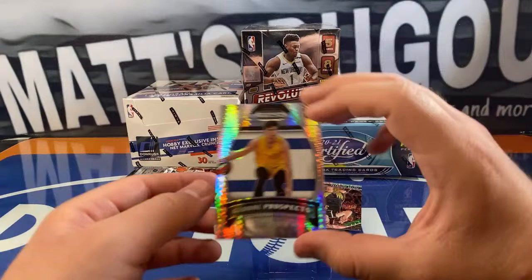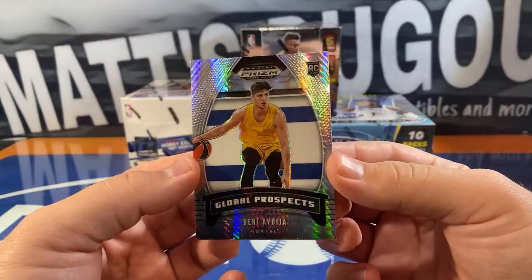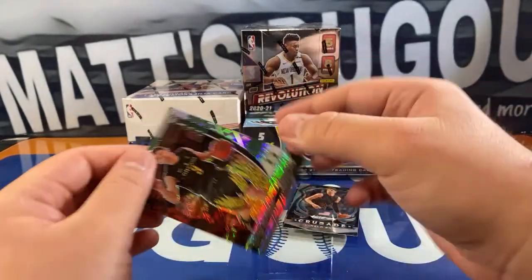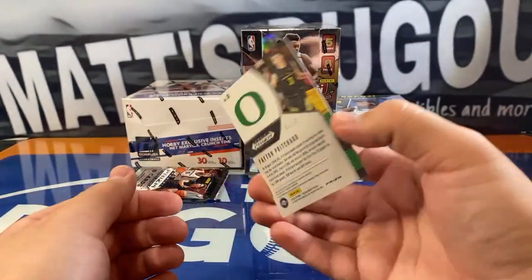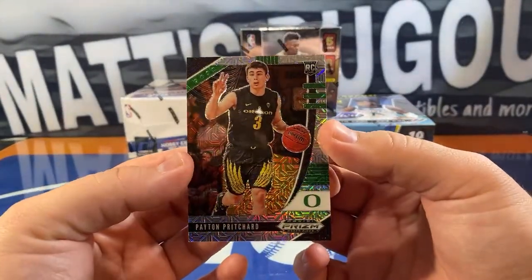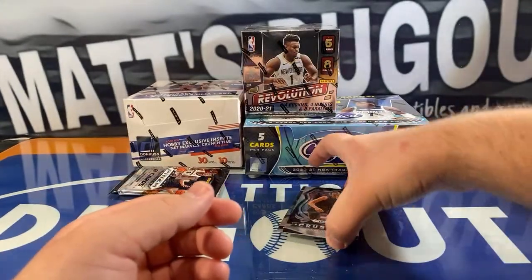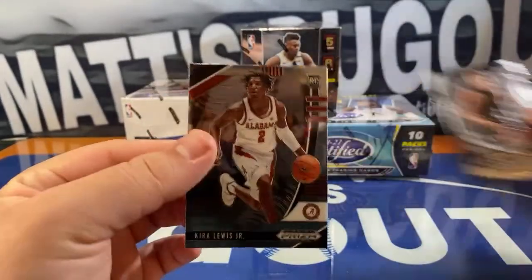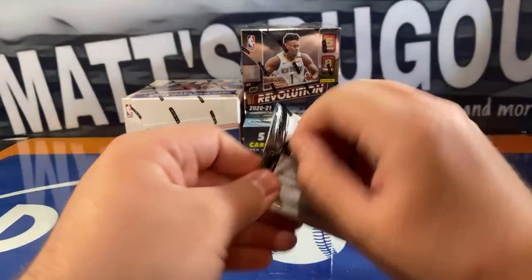Got a Global Prospects hyper of Denny Avdija, Wizards. Nice insert. And we got a Peyton Pritchard rookie mojo for the Celtics, numbered 1 of 25. Nice low-numbered rookie right there on the Peyton Pritchard. There we go. There's LaMelo coming back, base Crusade. And Kira Lewis Jr. for Pelicans. All right, nice stuff.